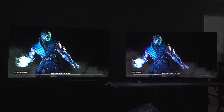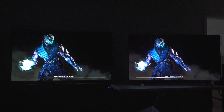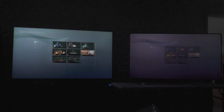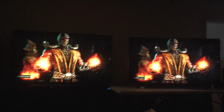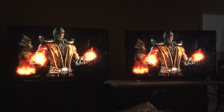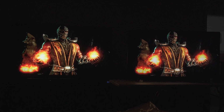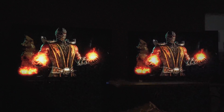Like, again, on your loading screens, the Q8FN being the more vibrant of the two televisions. And when we run into, again, in-game content, again, the color orange, way more vibrant. I'll tone it down so it's not clipping on both displays, and there you go. I mean, the Q8FN is still more vibrant.